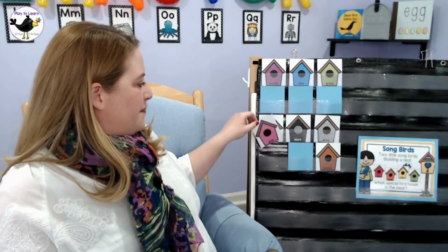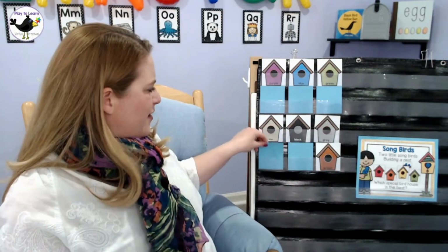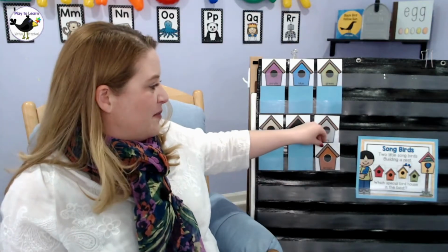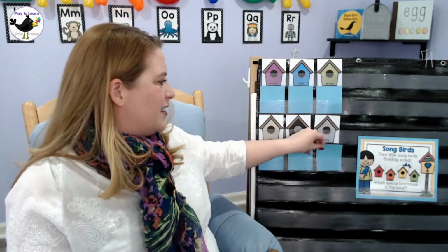Do you want to do this whole row? Okay, I heard you say that. Should we try pink? Let's look and see. Nope, not pink. But I like how you're playing along. It wasn't pink, it wasn't white. Do you want to try brown? Okay, say brown. Let's look behind the brown birdhouse. Nope, it wasn't there either. Well, we've checked half of the birdhouses and we still haven't found the birds making their nest.